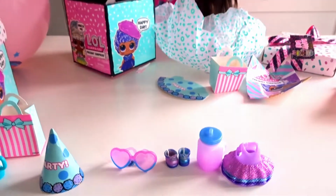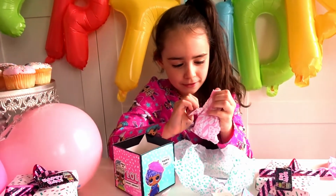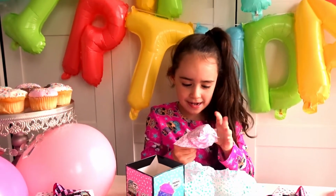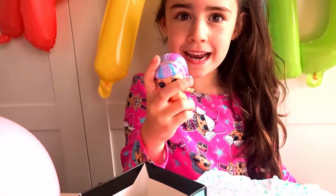Now for the big reveal. This is what we all been waiting for. Ooh, let's see who we got. Oh, I really hope it's gonna be Violet. Is it gonna be Violet? Oh my goodness, it's Violet!